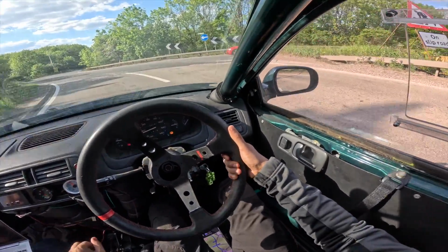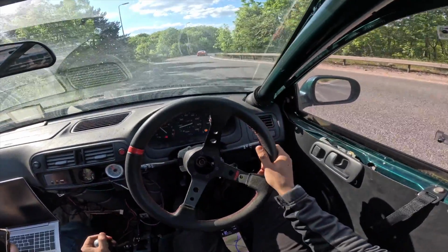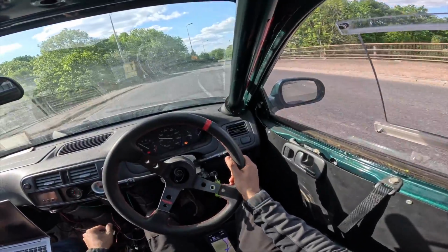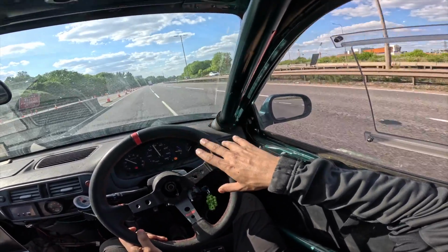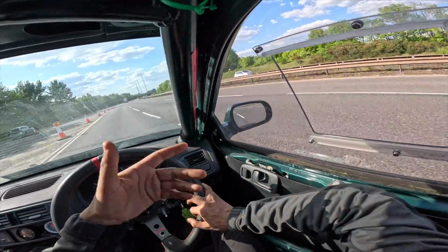Here we go again, come to a stop. First gear, move off. Second gear. Slow shift. That's it. Drop it back down to third gear. Boom. And it's really hot in here, on a day that's over 20 degrees. No air conditioning, plastic windows.